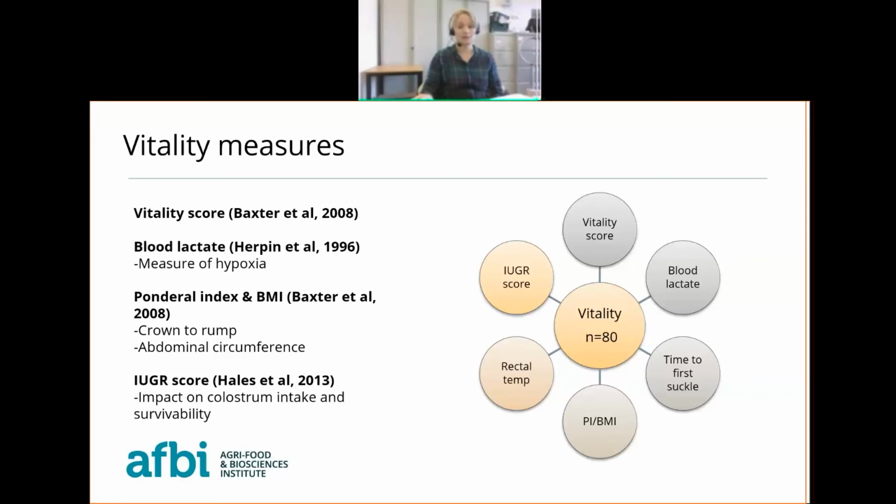The vitality score we used involved watching each piglet for 15 seconds after birth and scoring it between 0 to 3, 0 being no movement or breathing, and 3 being good movement, attempts to stand, and the piglet is breathing. We also measured blood lactate, as this is meant to give a measure of hypoxia. And we did this by getting drops of blood from the umbilical cord immediately after birth and testing it. We used a blood lactate monitor, which is similar to a diabetes blood glucose monitor.